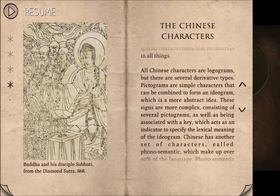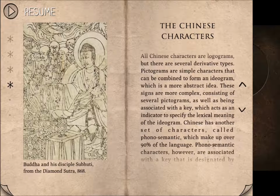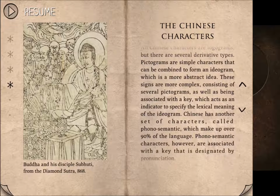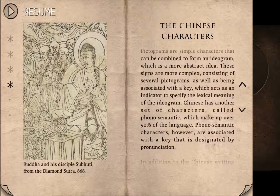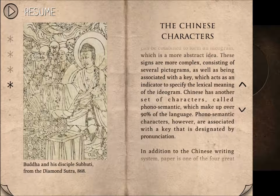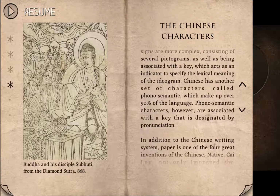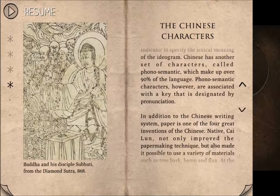All Chinese characters are logograms, but there are several derivative types. Pictograms are simple characters that can be combined to form an ideogram, which is a more abstract idea. These signs are more complex, consisting of several pictograms as well as being associated with a key, which acts as an indicator to specify the lexical meaning of the ideogram. Chinese has another set of characters called phonosemantic, which make up over 90% of the language. Phonosemantic characters, however, are associated with a key that is designated by pronunciation.